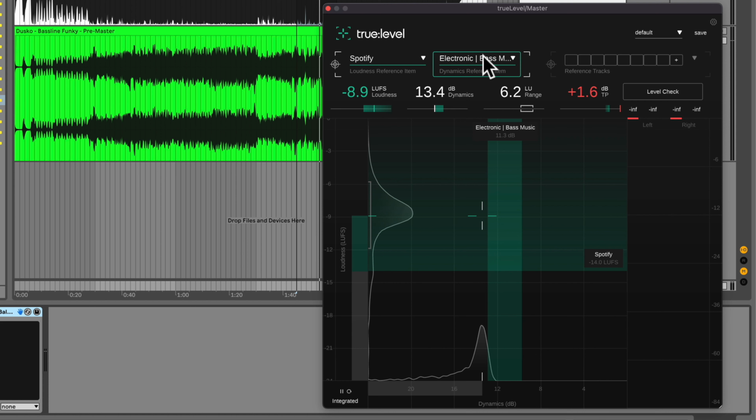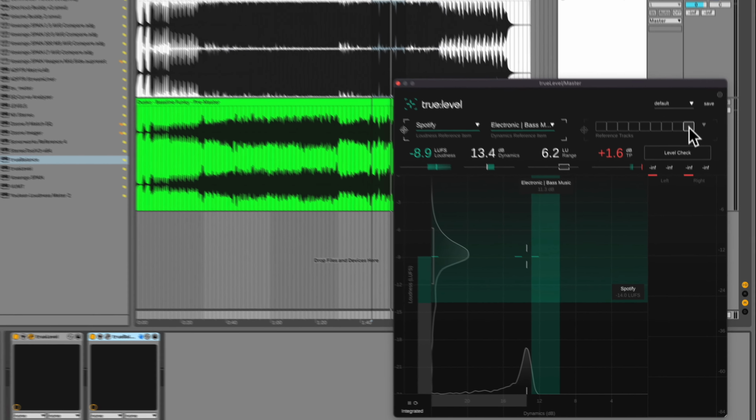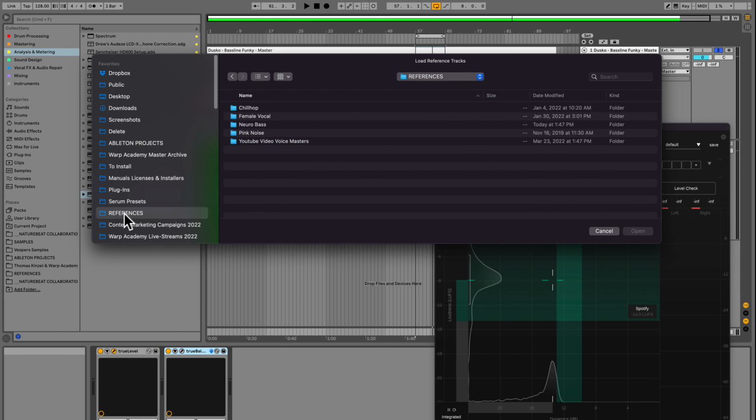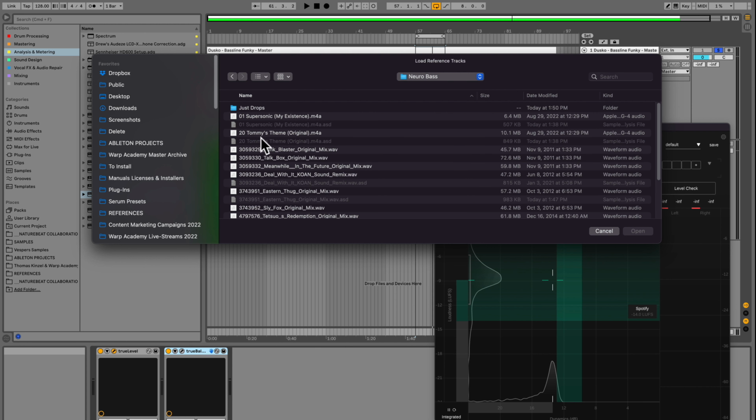So now we can move away from using this as a reference level, and I can manually load in reference tracks. That's what this area is over here. So you can choose your own references, and I like to do that. So you just click the plus sign, and then it gives you a window where you can go. I have a shortcut to my folder here called References, and I have a few of the genres that I work in a lot. This one we're going to do in the neuro bass. And you'll see I have a variety of different songs by different artists that are some of the top artists in the genre that I think are the best engineered songs in the entire genre.